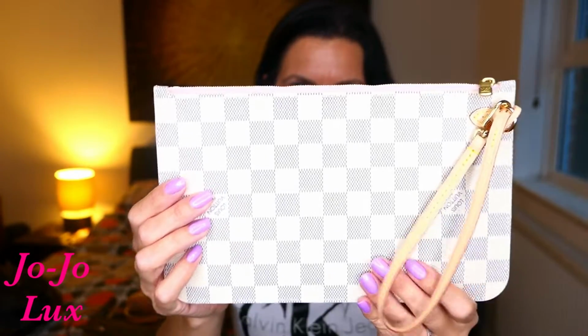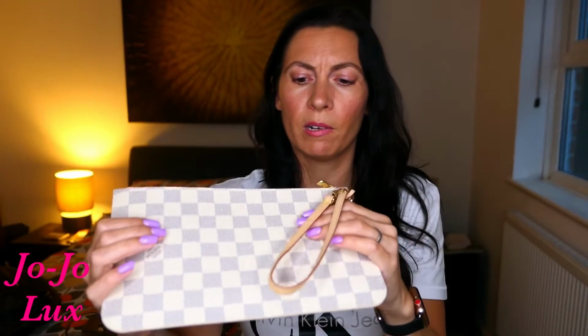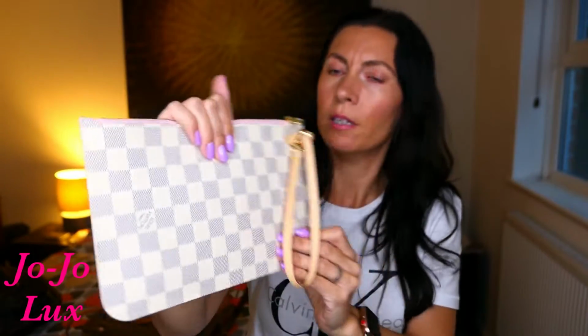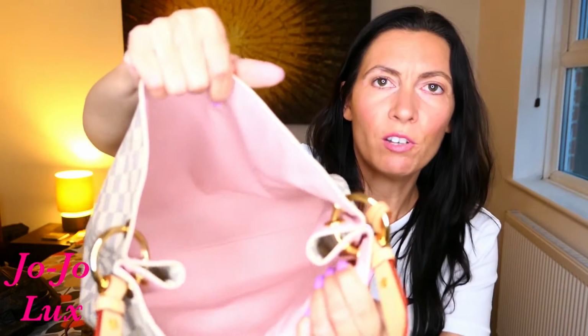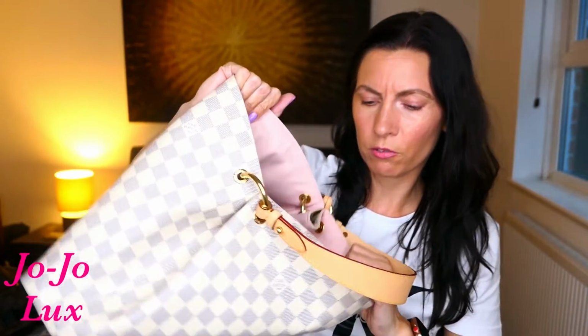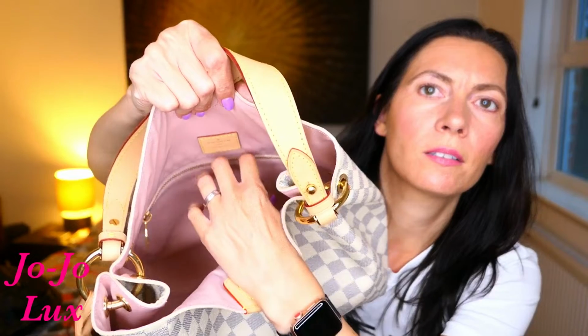Got this stunning rose ballerine interior, and I'll just show you actually what I've got extra inside. I've got a pochette from a Neverfull MM, which I bought separately from a seller on Facebook. Legitimate, I know it's genuine. So I bought that. And then on the inside, you've got this rose ballerine in, again, this sort of thick corduroy finish. And then all it's got in terms of organisation is just the one.